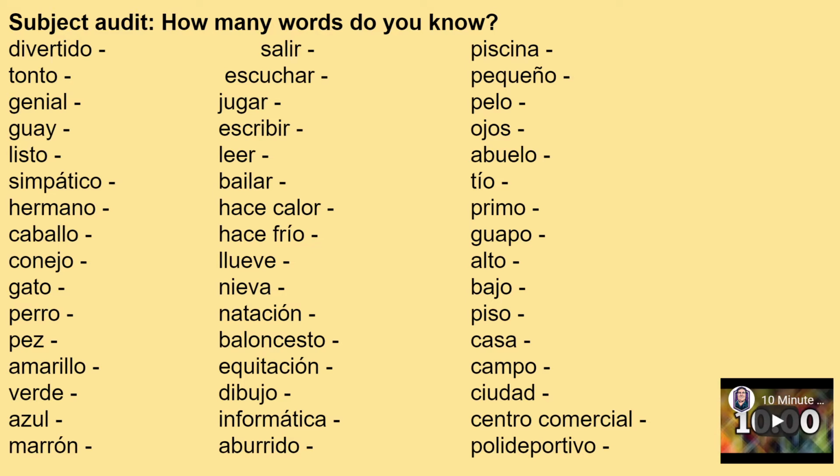Now the next activity. So if you still needed to mark the other one, it's okay. Just pause this video at any point, do what you need to do, and then we'll move on. So now the next activity is there are a number of words on this slide in Spanish, and I want you to see how many of them you know.